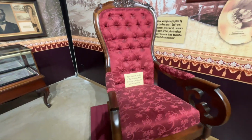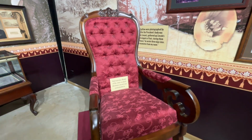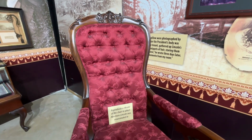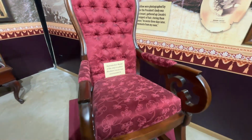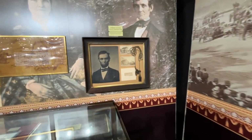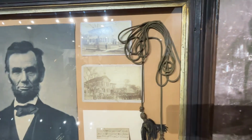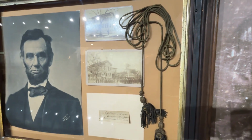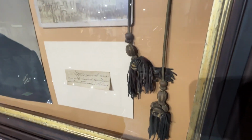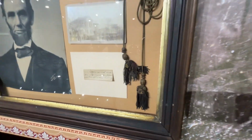This here is a reproduction of the chair that Lincoln was sitting in that fateful night at Ford's Theater. Now the original chair is at the Ford Museum in Dearborn, Michigan. But this is a reproduction of what the chair he sat in looked like. And just over here is the drapery cord from the Lincoln home in Springfield. It was just a couple months ago I took you to the Lincoln home, so if you haven't seen that video, that's worth a watch. But if you think of how many times Lincoln would have touched this, pretty neat to be that close to history.